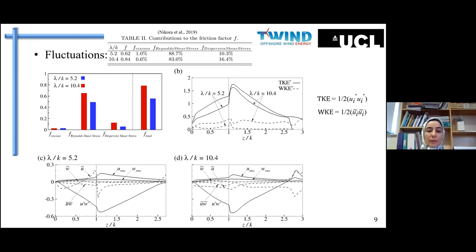The other variables I have studied are the kinetic energy and the velocity fluctuations. For example, we see here that TKE is calculated using the temporal fluctuations, but WKE is the kinetic energy generated by spatial fluctuations, calculated as shown here. So what we see here is that WKE is smaller than TKE, as we expected.